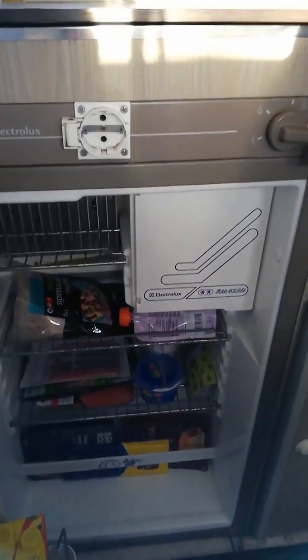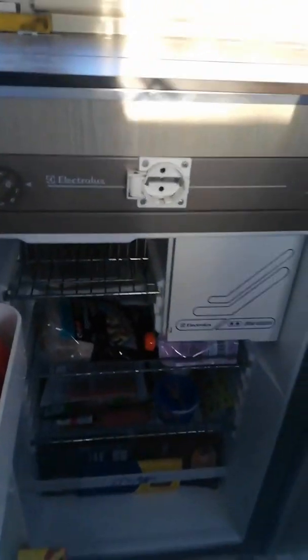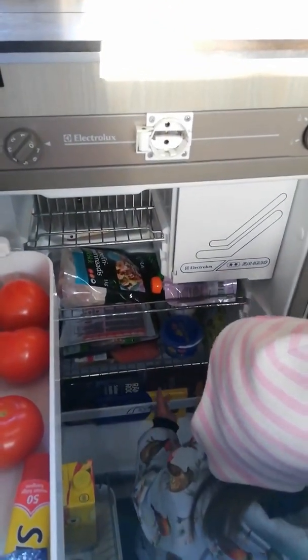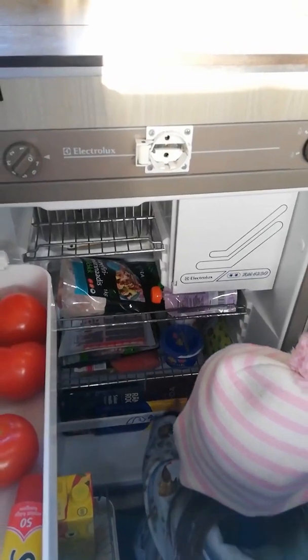You open the fridge, Alex. Currently we stock something. Yes, and some tomatoes and other food for the coming days, juice or milk. What else do we have in the fridge, Alex? Yogurt. Chocolates, cheese.